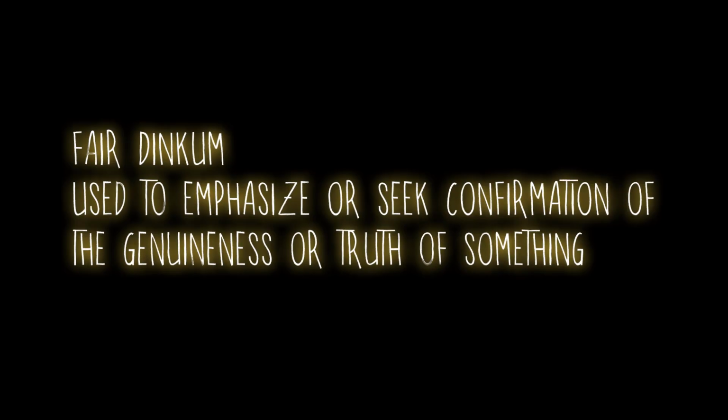On the packet it says, Lamington chips, fair dinkum. Fair dinkum? You may be asking, what does fair dinkum mean? Well, it's the ultimate Aussie snacking mashup. All right, let's just get in here and try them.